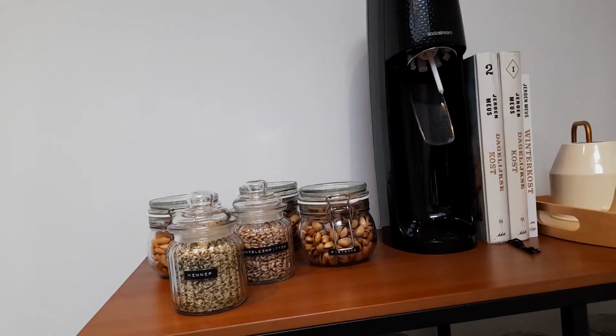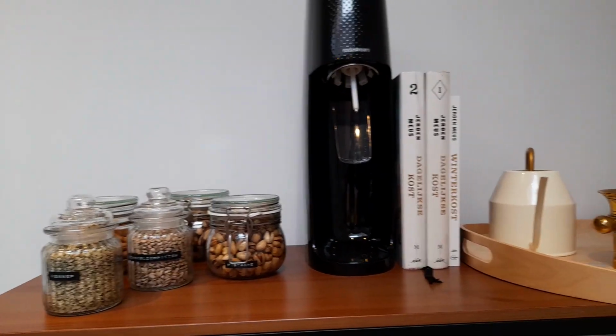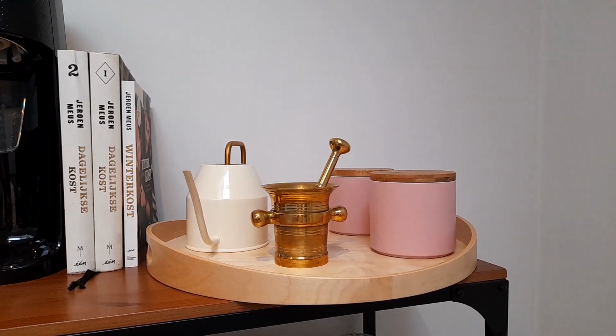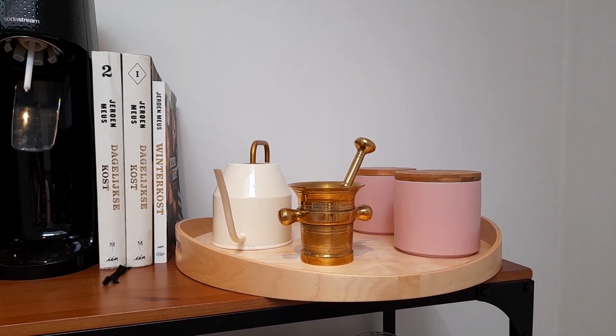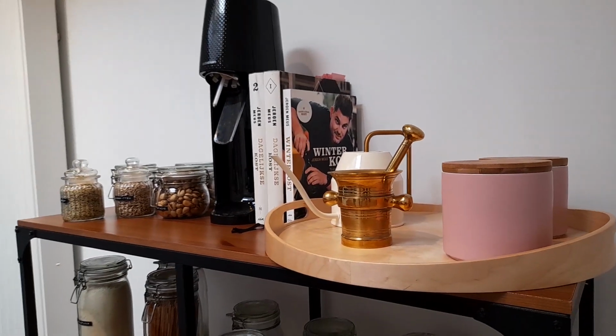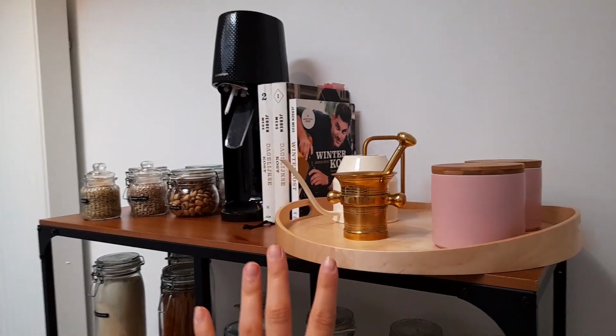The top shelf is a little bit busy for me. Like, there's a lot going on. We have our nuts and seeds, and then the soda stream, cooking books, and this decorative setup, but I don't know what to think about it yet. Maybe I might change it up.